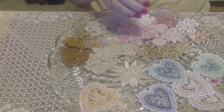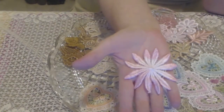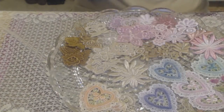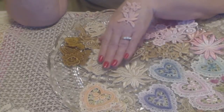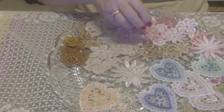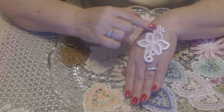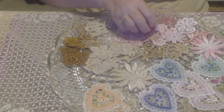Nice size. Now, this one you saw in the other one in the ivory, but this one is a pink going to a white in the middle. Oh, this one is sweet. Look at that. So cute. Right there. Beautiful, beautiful. This is one solid color. Now, this one is beautiful. It has little berries coming out the top. They're just beautiful.